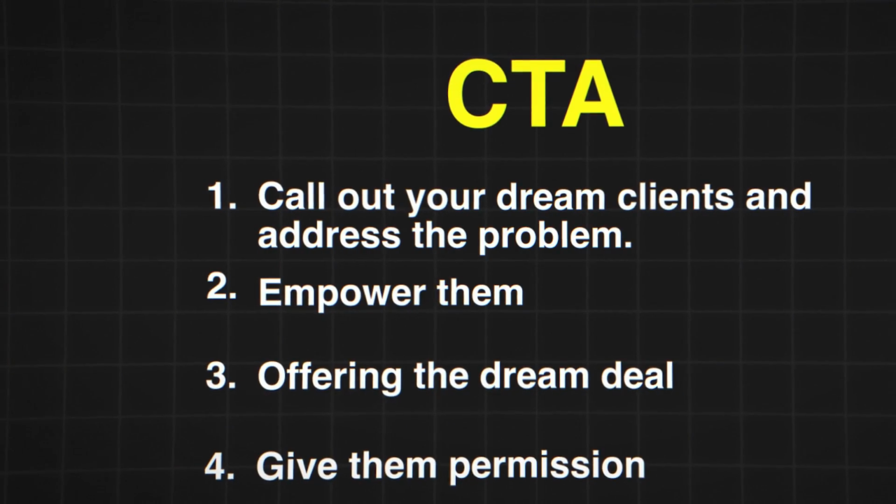At the end, I'll show you a couple ways. If you do want to work with me, awesome. If you don't, it's perfectly fine. You got value and you're good to go. See how it's low commitment, but it's still high value? That's the key. And then part 4 is give them permission.